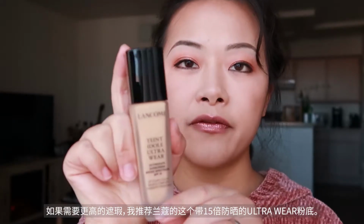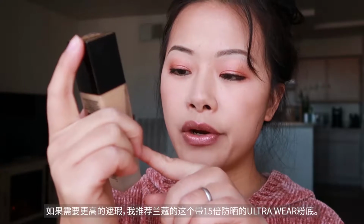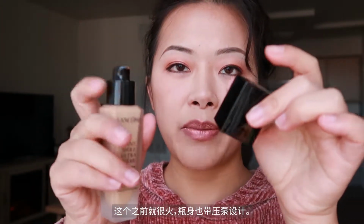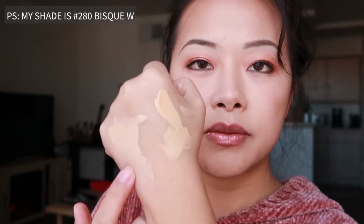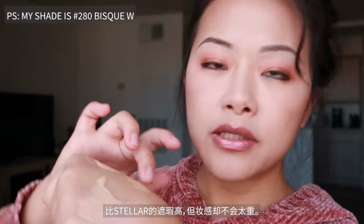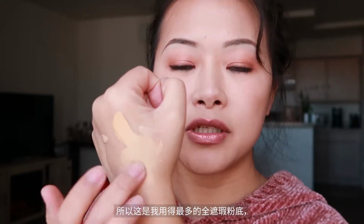For a better coverage foundation, I picked this one from Lancome. This is their Ultra Wear foundation with SPF 15. It was very popular before. It also comes with a pump. Even though it's full coverage, this is a good one. I like it. It has more coverage than the Stila one, but it's also not too heavy. So I like this one as my full coverage foundation.